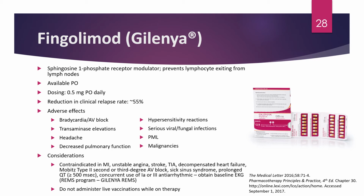Sick sinus syndrome is essentially a type of syndrome where patients can become very bradycardic or very tachycardic as a result of alterations in the SA node in the heart. Prolonged QT, basically greater than 500 for QTc. Concurrent use of class 1A or 3 antiarrhythmics.